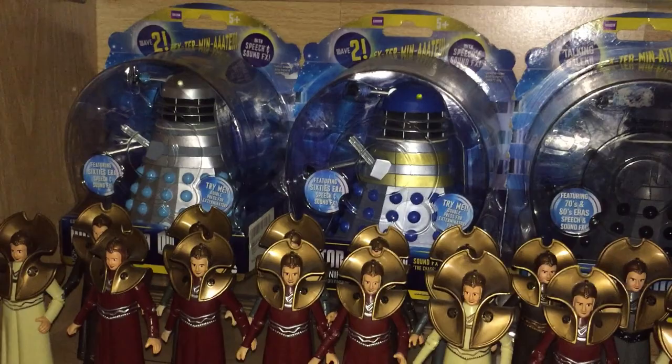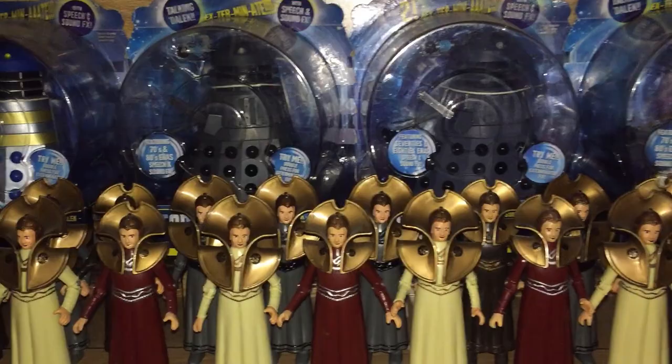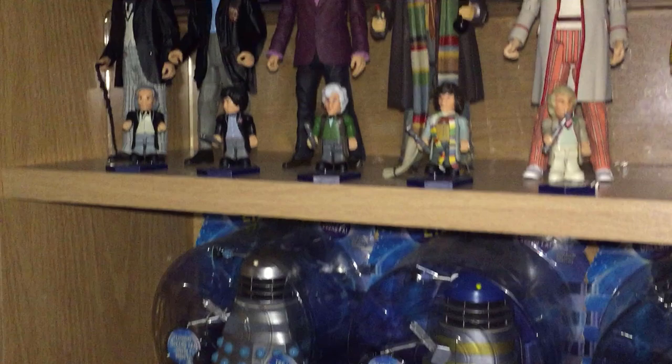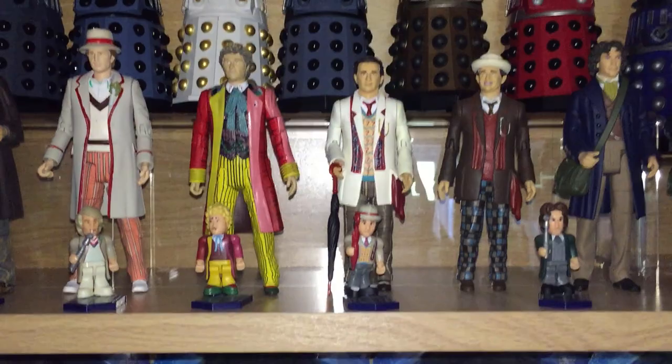And behind those are some talking sound effects Daleks. We have a Dalek from the Dead Planet, the Chase, Genesis of the Daleks, twice, possibly, maybe that's Day of the Daleks, and then we have the Necros Dalek as well. And if we scroll to the top of this bookcase, well, nearly anyway, the top shelf, we have some more classic Doctors and Daleks. These are the Toys R Us exclusive sets that came out. There we go.